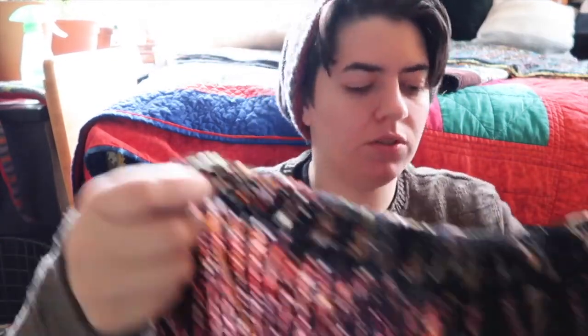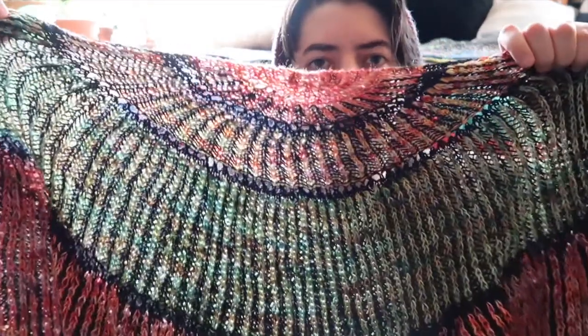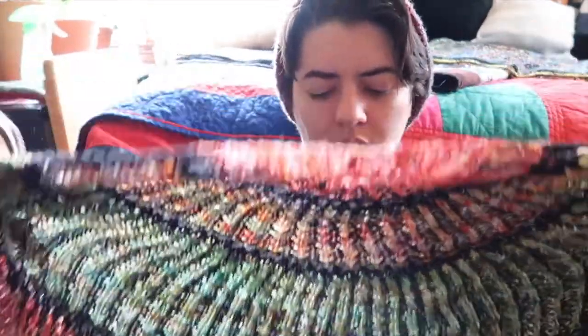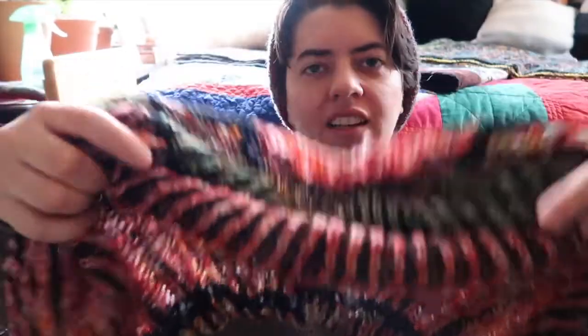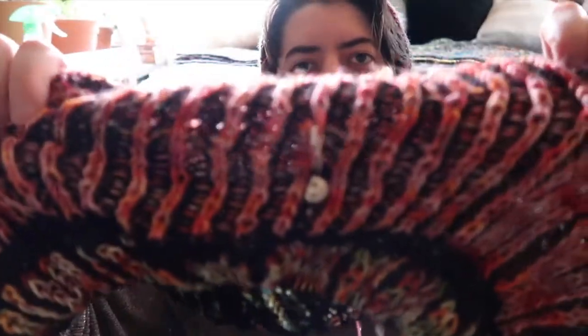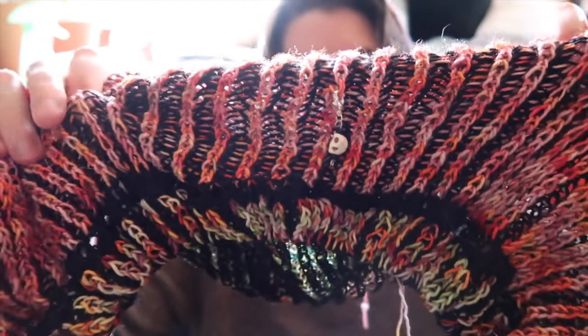This one I've really been trying to get focused on. This is the Rice Fields Shawl by, I don't remember who it's by, it'll be in the show notes. I'm in the second to last section. So it's a two-color brioche, sort of semicircular shawl. Where's my little progress keeper? We last checked in at about there.